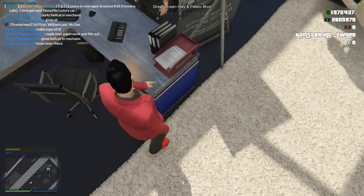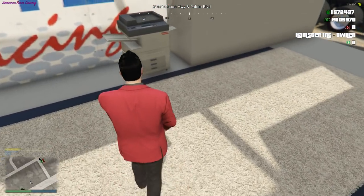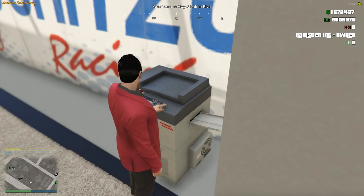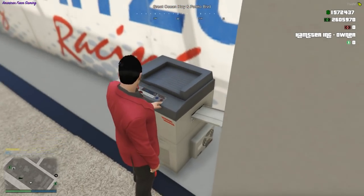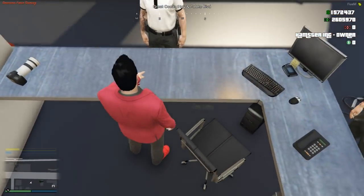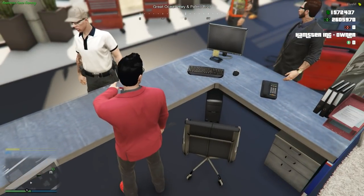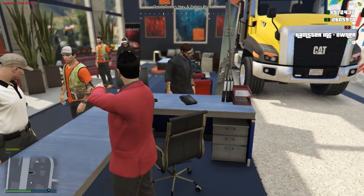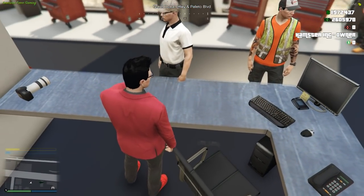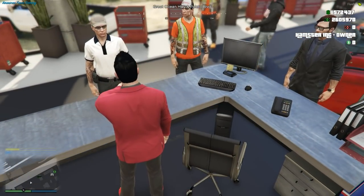Alright, so I've got the titles. I want to make a copy of these real quick. I'm driving the one I bought. Come on, stupid printer. There we go. Don't ever buy a Thrift EX printer for your shop. They suck. We'll take that into consideration since we're buying a new printer. Alright, here are the temporary titles. You just have to sign it.